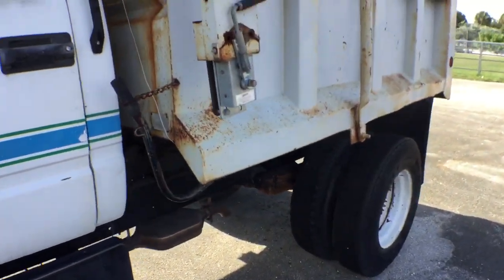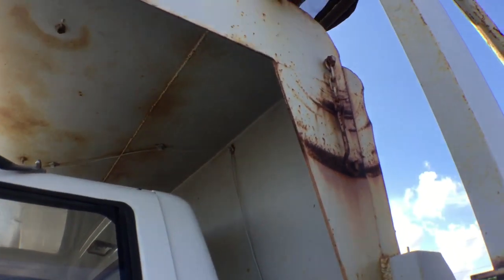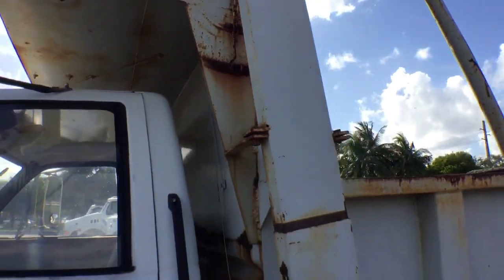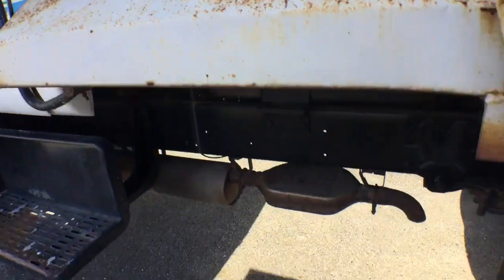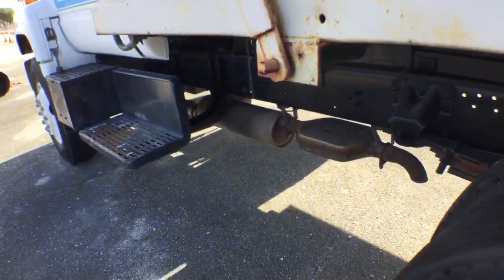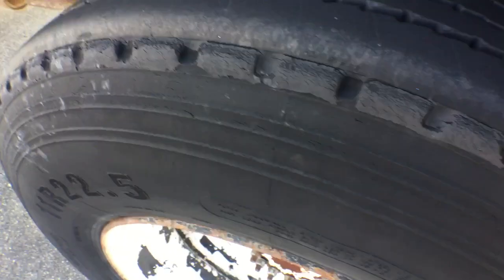So I see the dump body bed. It's a 5-yarder. It's got some rust, as you can see right there, and up there. It's got the mesh cover, which looks pretty good. It looks like it's in place. The body looks good. The exhaust looks good. The tires in the back don't match, and they look dry rotted to me.